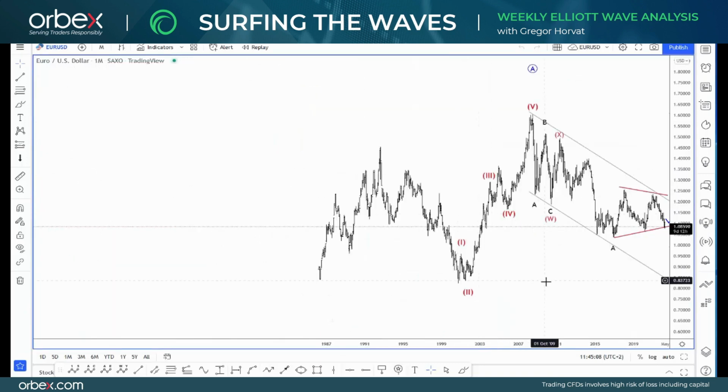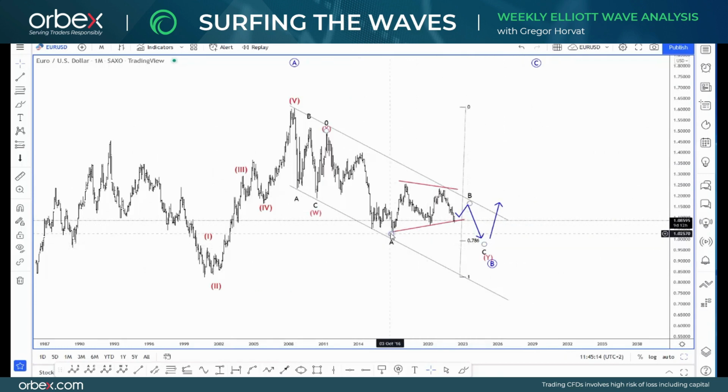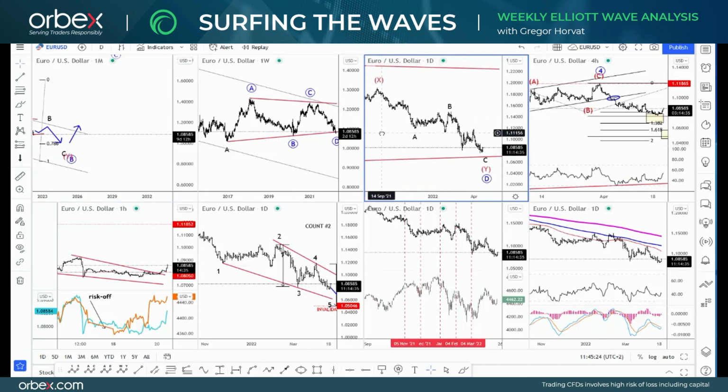Now I'm still looking for a big ongoing triangle for a wave B before the market breaks to the downside. Currently we are testing this very important trendline support connected from 2016, so it's no surprise that maybe we could stabilize in the upcoming weeks, maybe even months.